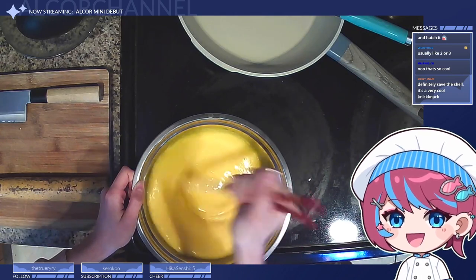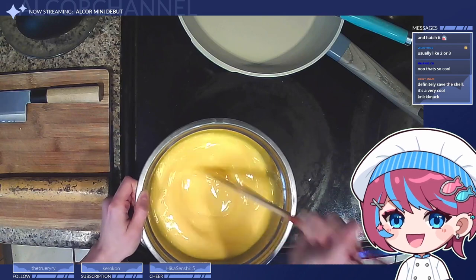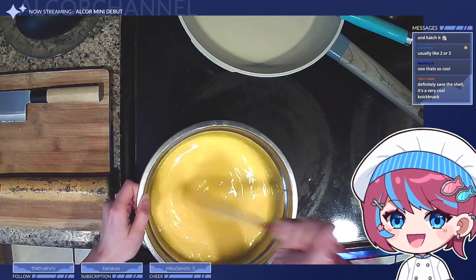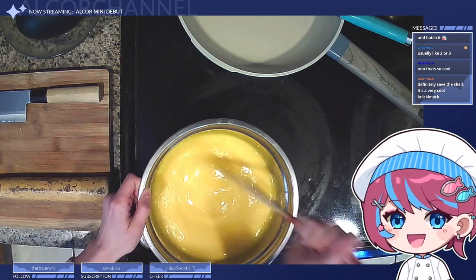Ooh, that's so cool. Definitely save the shell. It's a very cool knickknack. True. She wanted me to keep the shell and paint on it or something. So I do artsy things. She doesn't seem to know I don't actually paint.